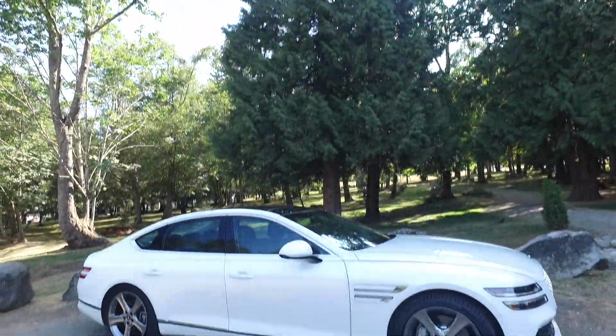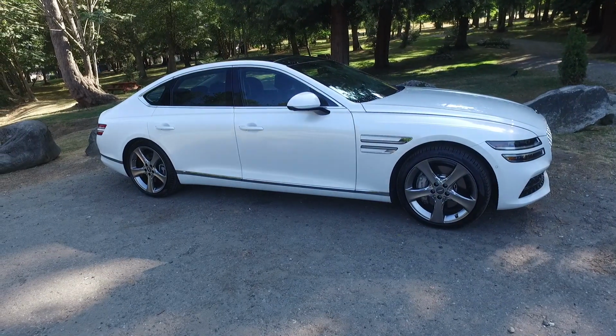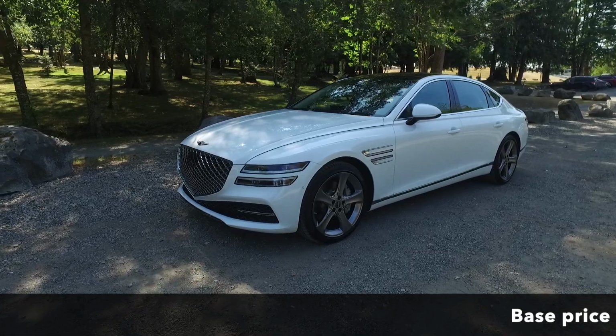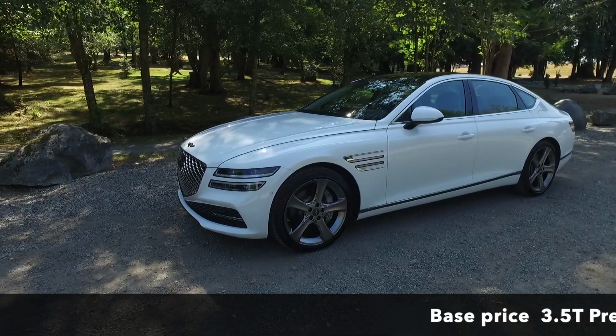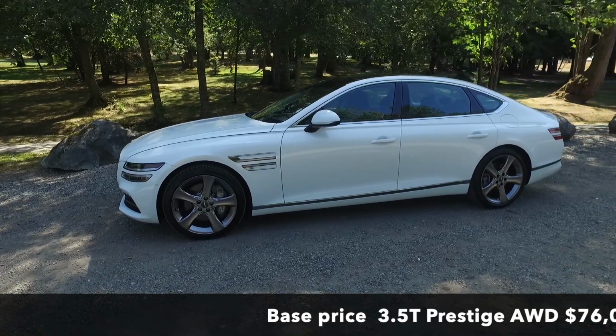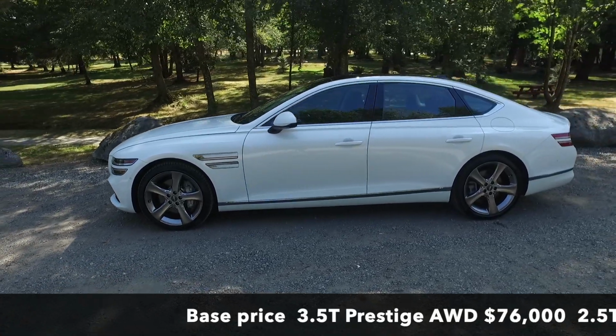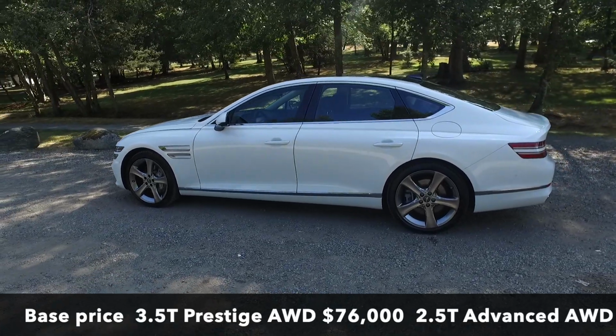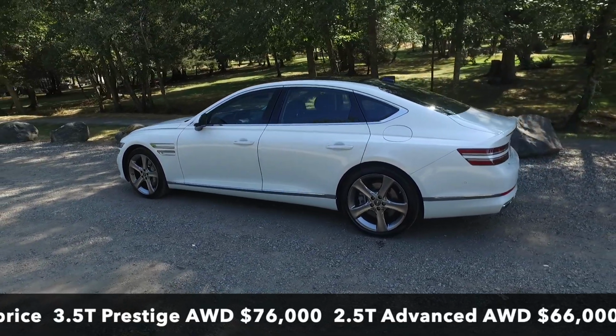Usually I don't start with the vehicle's price, but the Genesis value proposition is its strong suit. Value is the combination of what you get for what you pay. All-in pricing is one of the company's biggest selling points. Our review car is the G80 3.5T Prestige, and it costs $76,000. There are no options. Everything's included except for typical accessories such as all-weather floor mats.